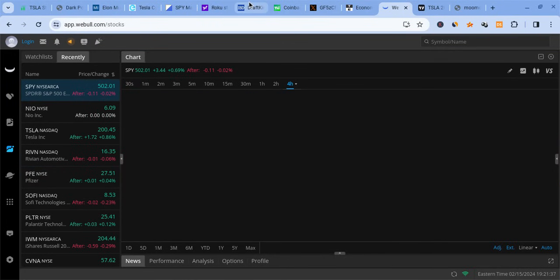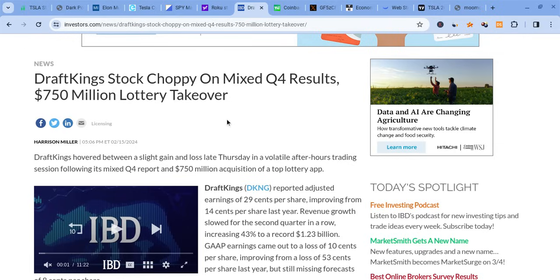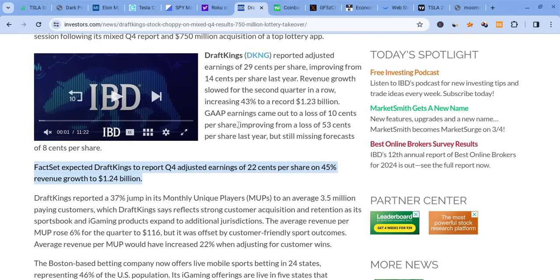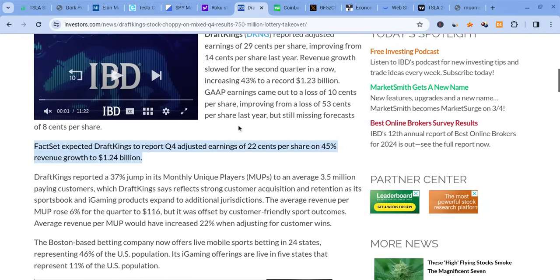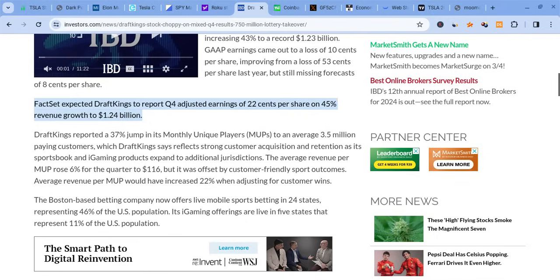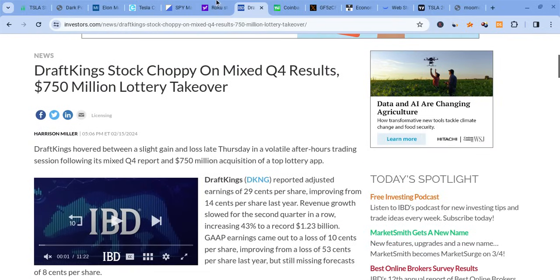I'm going to be kind of quick with the others. DraftKings, not looking as good, very mixed report. It's very choppy. Basically, their overall revenue is not the best. You guys can see right here. Their EPS did beat expectations at 22 cents a share, but unfortunately, their revenue is only 1.24 billion, and their guidance was kind of mixed. So it's very choppy, very mixed earnings.